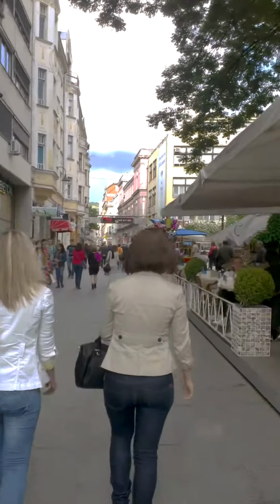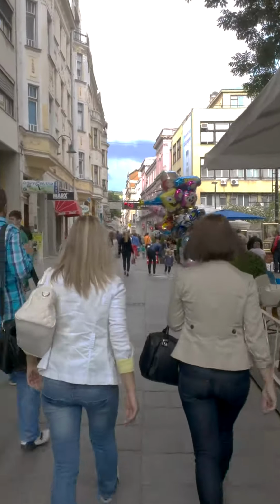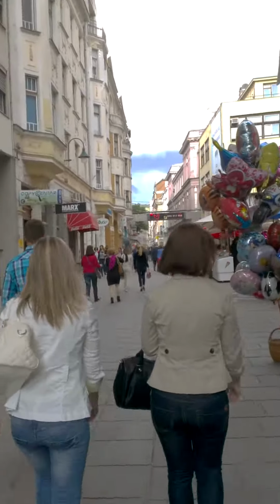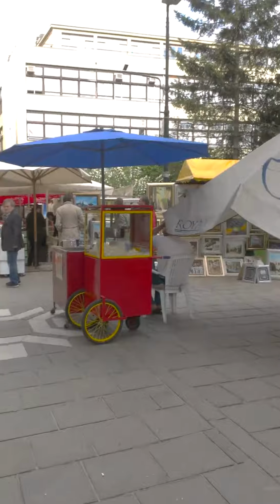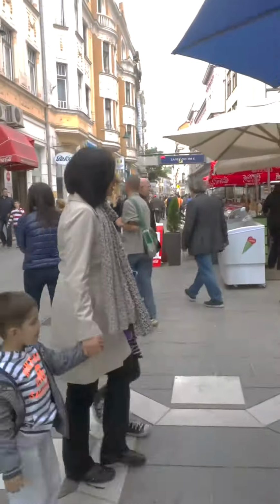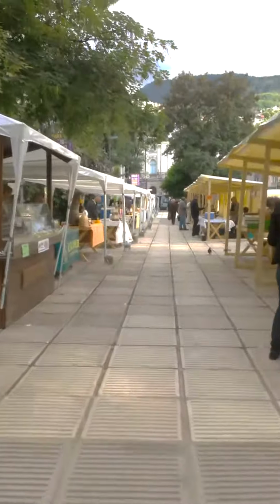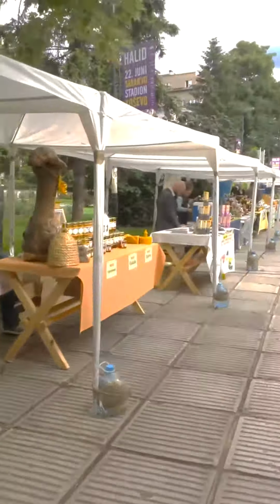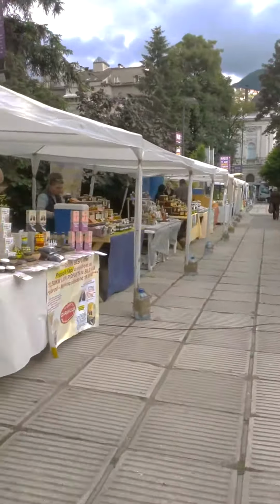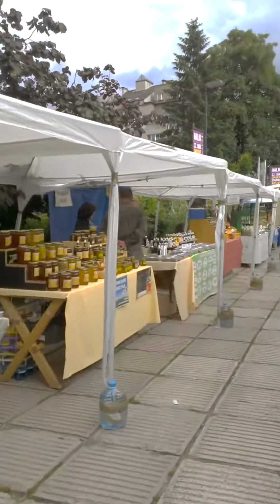Take a quick walk in the park. It's just right here. Looks like they've added some tents since I was here yesterday. So we'll take a look real quick because it's pretty cool in there. This must be an extension of the Turkish market because you see a lot of the same food. Yeah, this had to be set up yesterday.